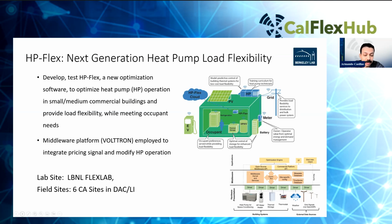HP Flex, as we call it, is a platform for developing and enabling optimized price-responsive heat pump systems in small to medium commercial buildings, which, as Marco mentioned, make up a significant portion of the building stock and yet don't get nearly as much attention as large buildings with built-up systems.